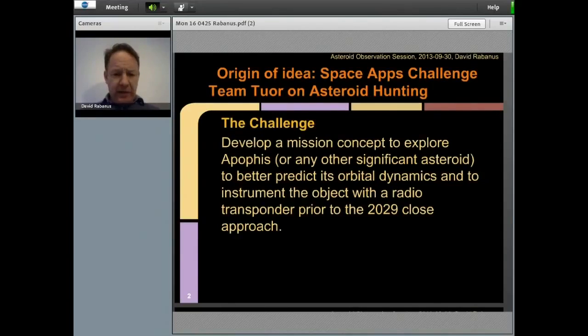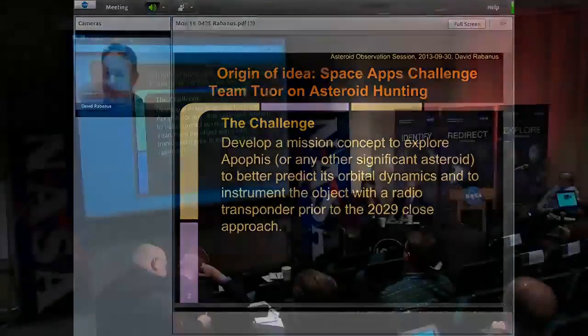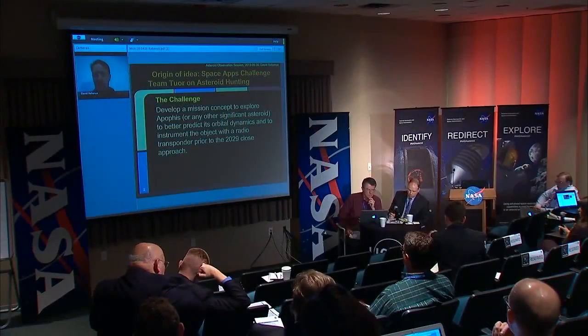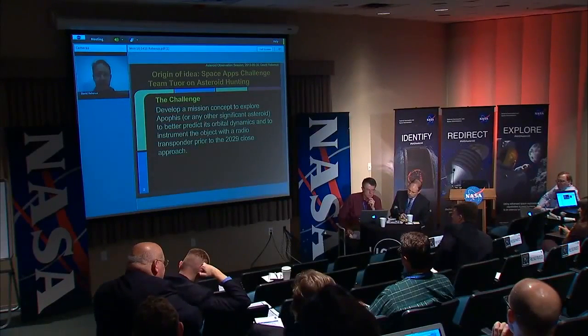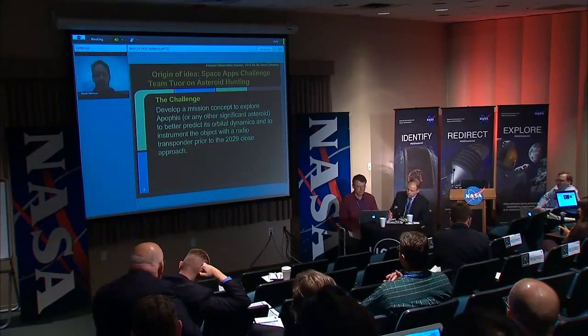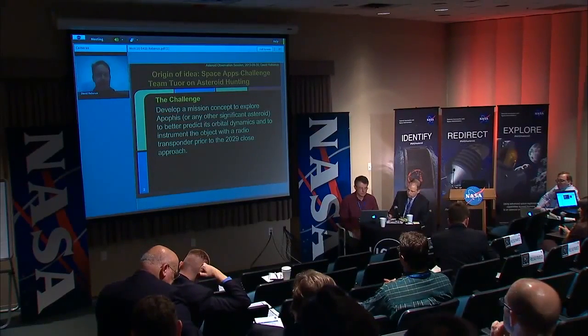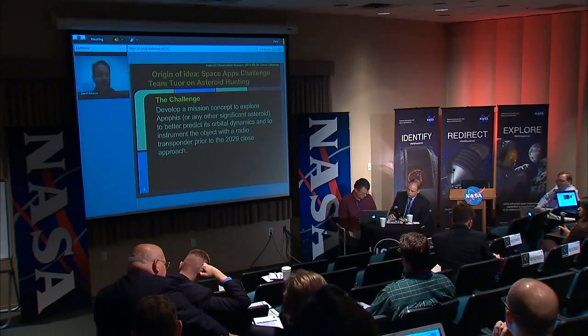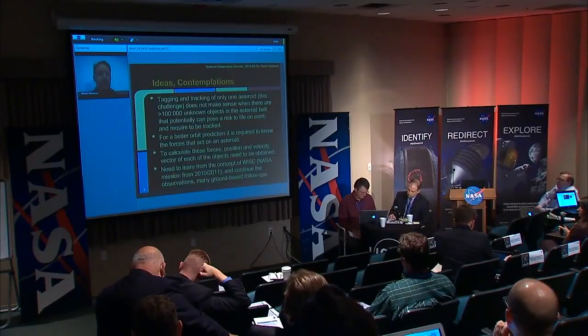Okay, so we tackled the challenge, which was to develop a mission concept for exploration of Apophis. That's one of the asteroids that is supposed to be having a close encounter in 2029. And given the damage that asteroids can produce, we thought it would be much more sensible to think of the many more that need to be actually tracked and observed.